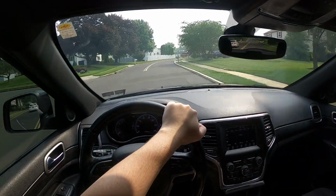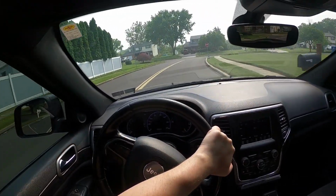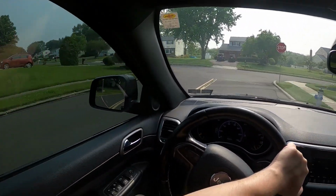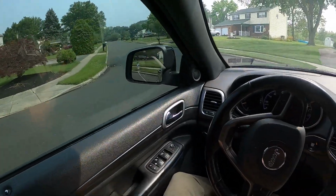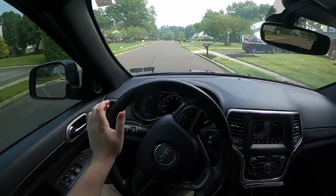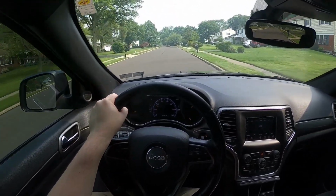I also really like how responsive the accelerator is. It has a good blend of smoothness when you step on it, but it really is responsive. It lets you easily access the engine power whenever you want it.